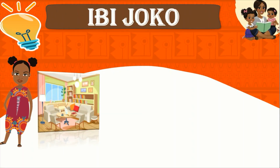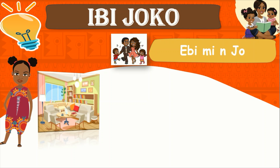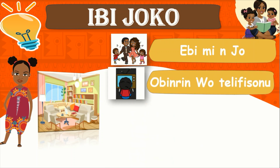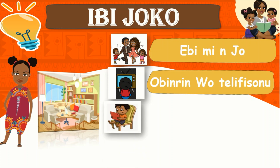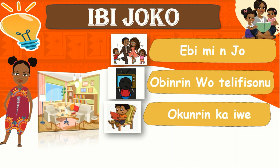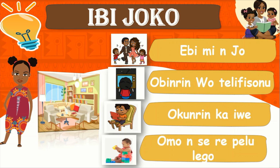And then within the sitting room, the different activities that we do within the sitting room. A máa ń jó pẹ̀lú àwọn ẹbí wa. Ẹbí ń jó, ẹbí mi ń jó. A máa ń wo television. Obìnrin ń wo television. A máa ń ka ìwé. Ọkùnrin ń ka ìwé. A dẹ̀ máa ń ṣeré pẹ̀lú Lego. Ọmọ ń ṣeré pẹ̀lú Lego.